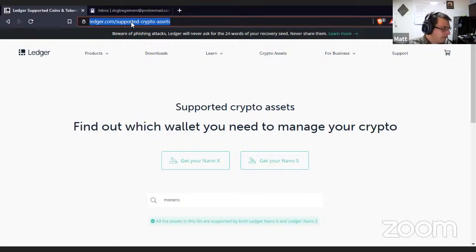I'm trying to think here. I like Kraken because they have Monero. If you can't tell, I'm pretty biased towards Monero. And I think it's the only truly fungible cryptocurrency. Well, it's not the only one. There are other fungible cryptocurrencies, but they have the best privacy preserving tech, in my opinion.